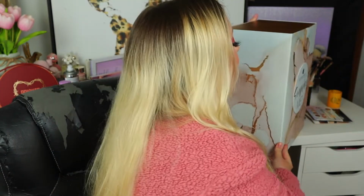Today I have a very exciting video because I'm going to be unboxing the GLOSSYBOX Advent Calendar for 2021. Here is the baby right here. She weighs 13 or 12 pounds, I can't remember, but she is huge, okay? I was not expecting it to be this big, but this baby is huge.